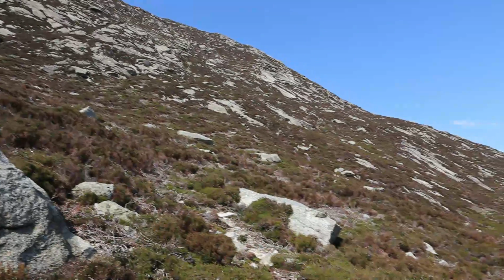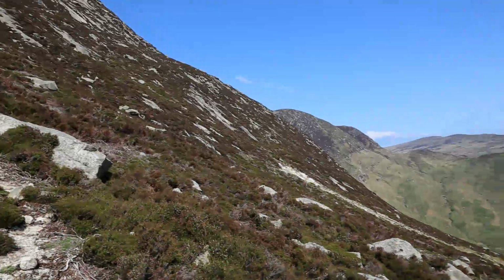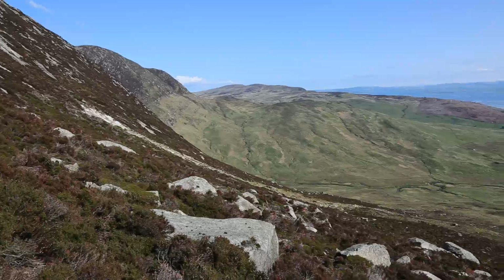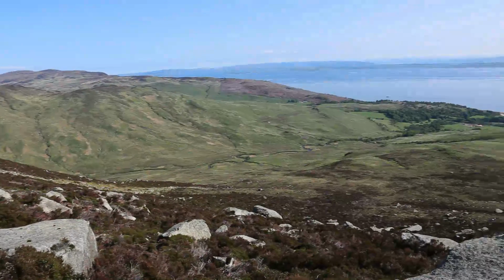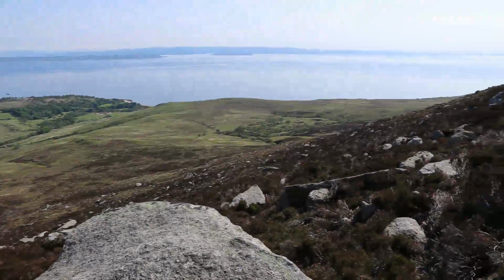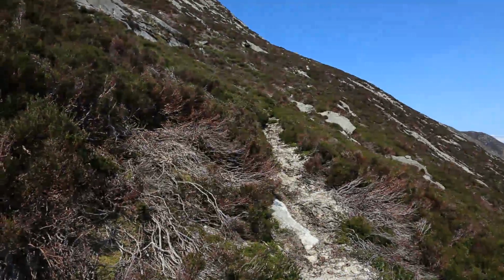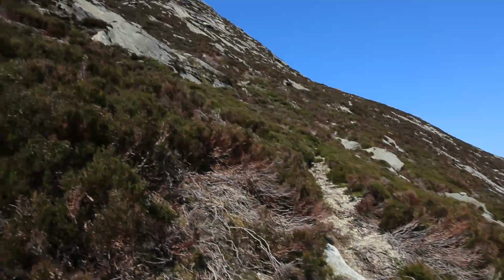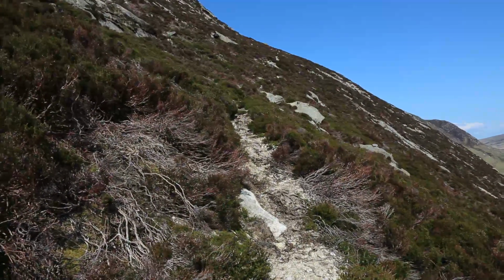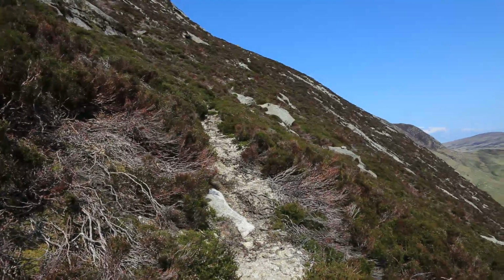My path goes up round that corner, and just to show how high up I am already. And you can hear the cuckoo again, possibly. Well, this path actually got me up pretty quickly and relatively easily. Just zigzagging across the front of the hill. Maybe I could call it a mountain by now.